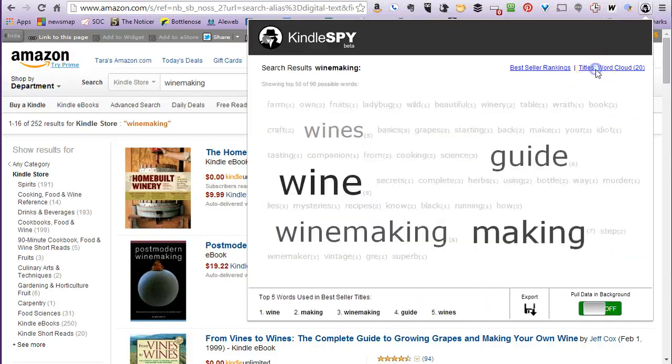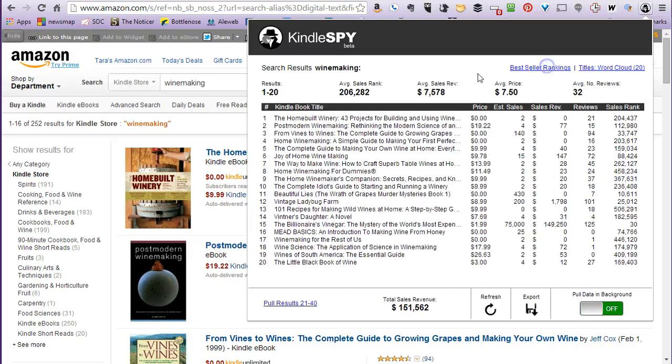So that's great. Let's look at the word titles here, or the word cloud. Winemaking, guide, wines. So not a lot to work with there in terms of coming up with a title, but you could have something like Your Guide to Winemaking, or Your Guide to Making Your Own Wine. Whatever you choose to do there, you can't really miss very much using that combination. So this little tweak of knowing whether to use one word or two words will make a huge difference in the revenue or the projected sales of my book.